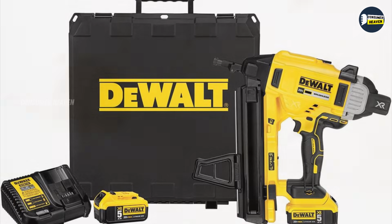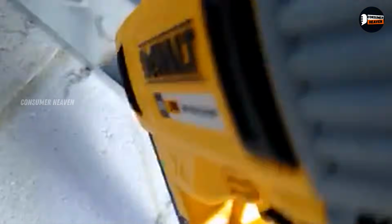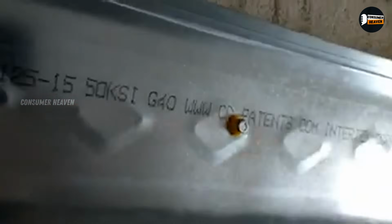Concrete nailer. The concrete nailer is a gas-free, battery-powered tool that delivers consistent power for concrete and steel applications. It features adjustable pin depth, a brushless motor with up to 600 shots per charge, dual LED work lights, and a 33-pin magazine offering fast, versatile, and reliable performance without fuel cells.